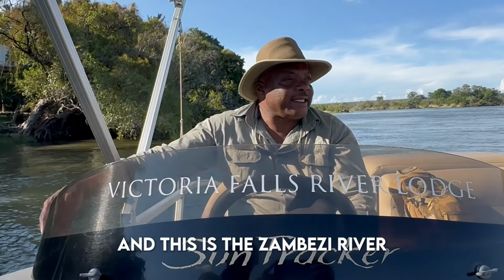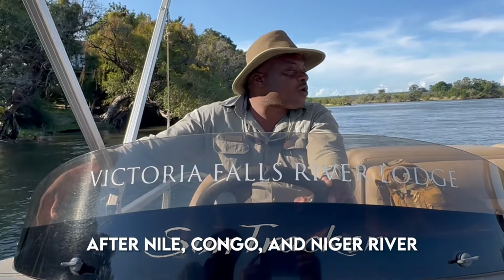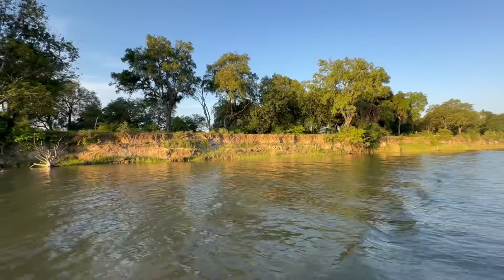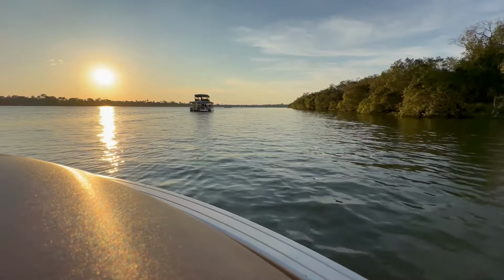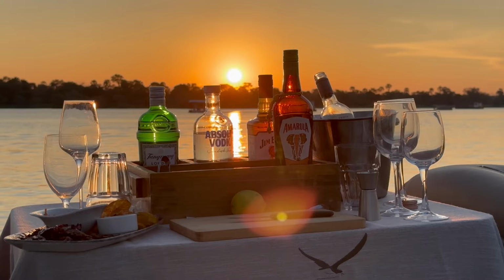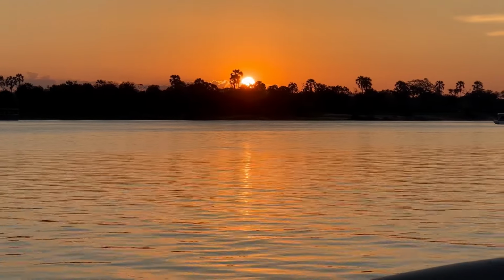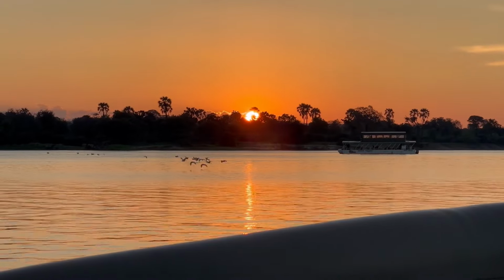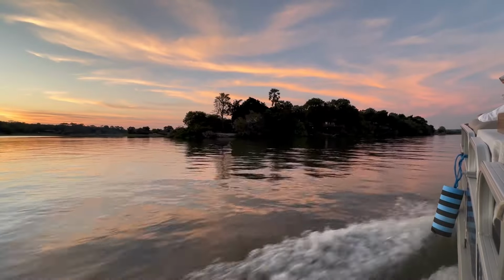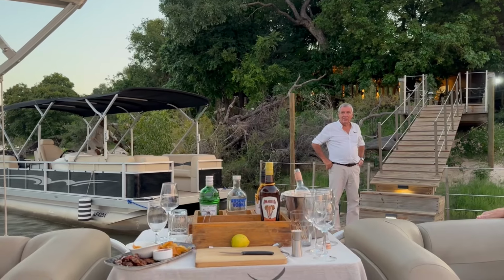Welcome, all your questions, and this is the Zambezi River, the 4th longest in Africa, after the Nile, Congo, Niger, and then the Zambezi River. Heaps of rocks up there. And then there's resources. Goodbye, sun. There we go. Expertly done.